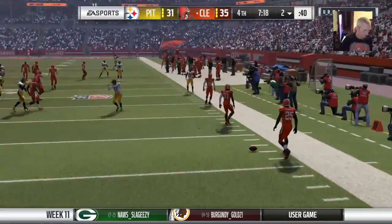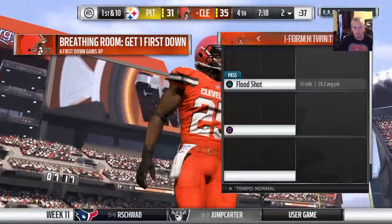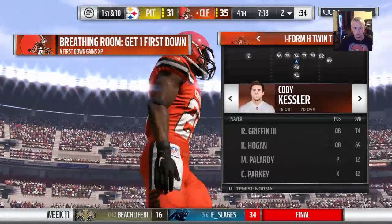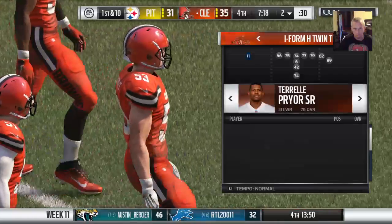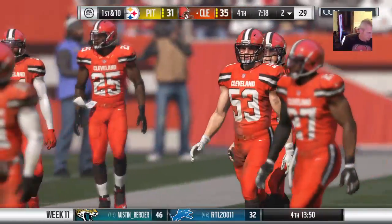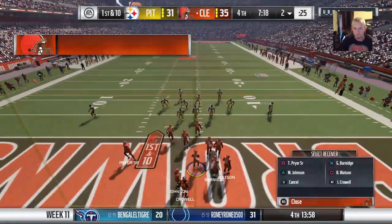He's going to go ahead and field it from the 3-yard line. It'll be a 51-yard return. And the Browns will take over with a 1st and 10 deep in their own territory. And not great starting field position here for the offense.